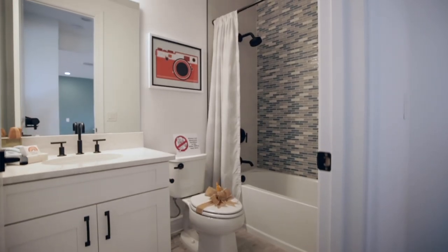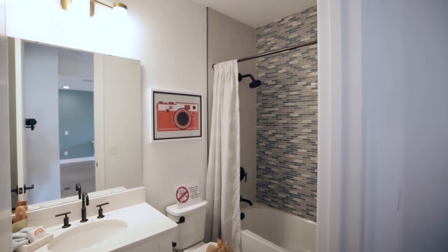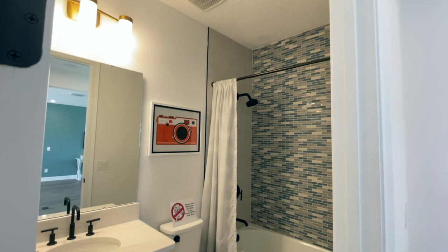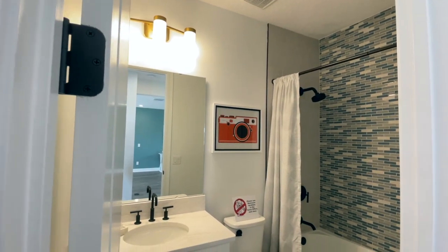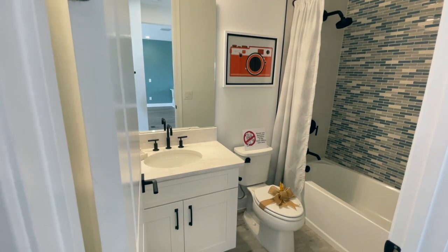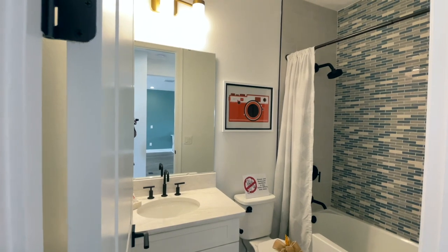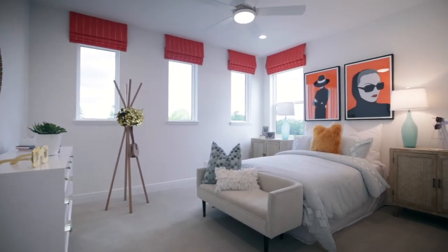So as we proceed further, we come upon another full bathroom here. And I love that the tile goes all the way up from the tub to the ceiling. You have your, again, pendant lighting. Mirror, cabinet, stone surface, and sink. Very nice bathroom. And then directly to the left of that is another room.